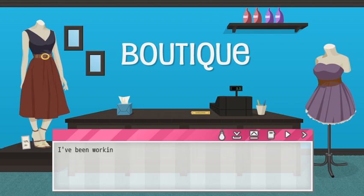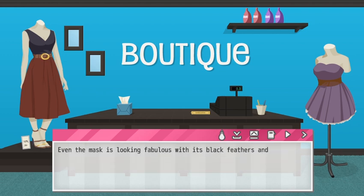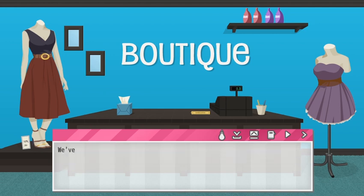It's the day of the ball. I've been working long and hard on my own dress. Its golden accents stitched on the black fabric was done with love and care. The dress looks and feels expensive, and I'm quite proud. I've outdone myself. Even the mask is looking fabulous with its black feathers and zirconium studs. Neil will eat his words when he sees me. I just want to see that look on his face.